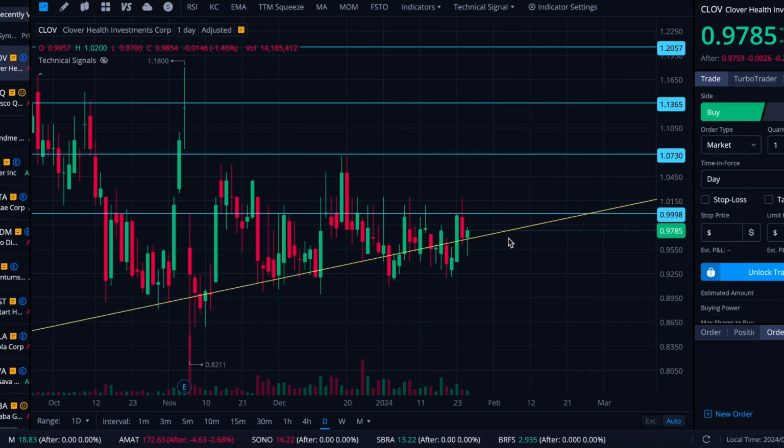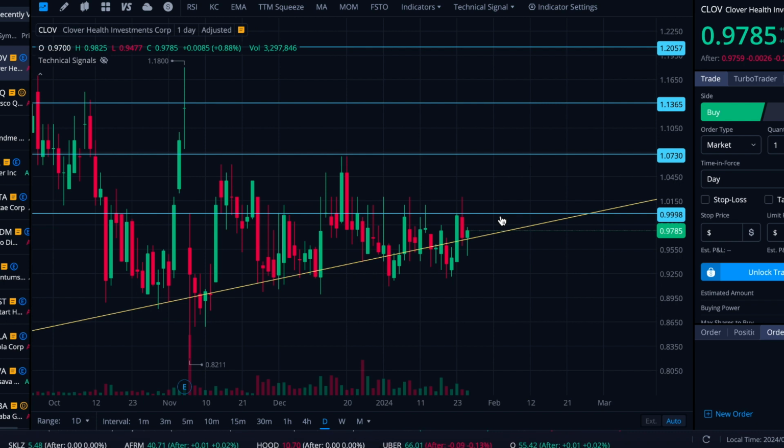Couple that with this wrestling with this uptrend support as it approaches that psychological dollar level. That's a no-brainer level for it being a key area on the chart. Those two things, put them together, has me really, really intrigued.